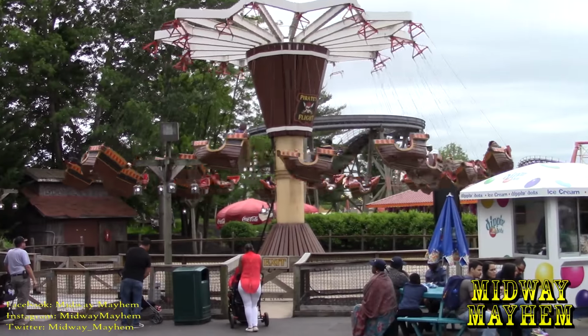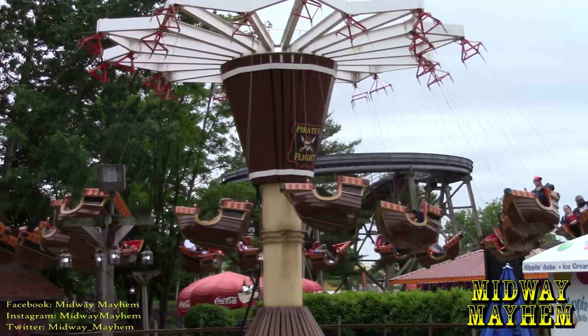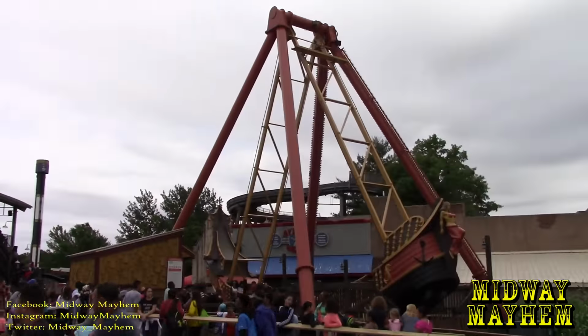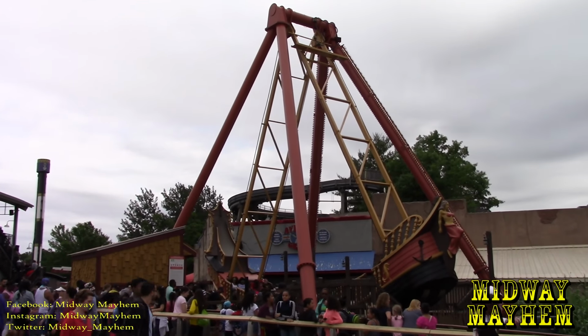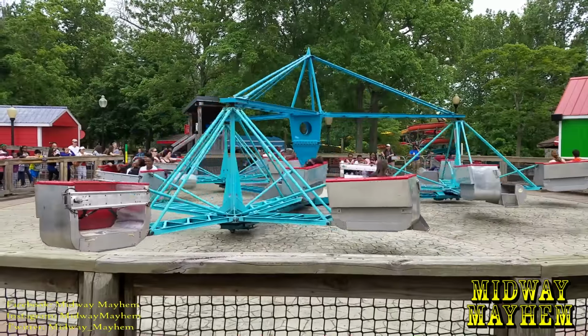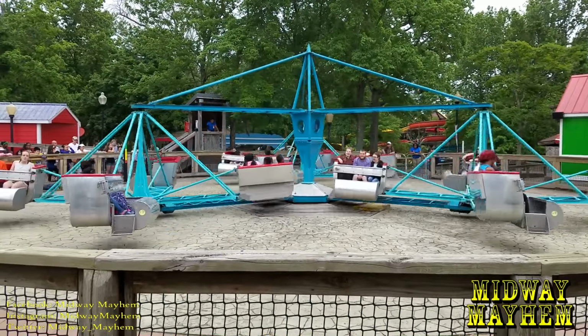Yay for more spinning rides. We have Pirate's Flight. Those are kind of neat. Looks like a little pirate ship spinning round and round. And like always, can't call yourself an amusement park without a pirate ship. They have one. Of course, we have a scrambler, and this one is just like all the other ones around the world. Still a decent ride.